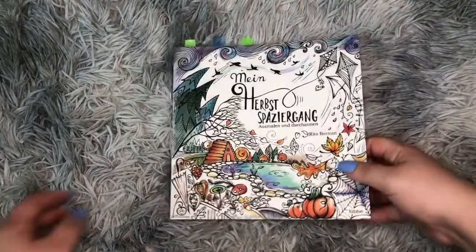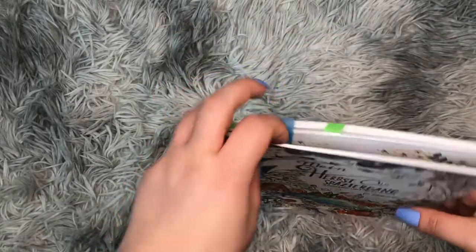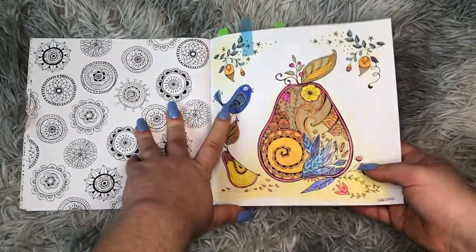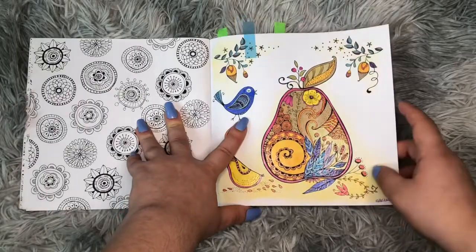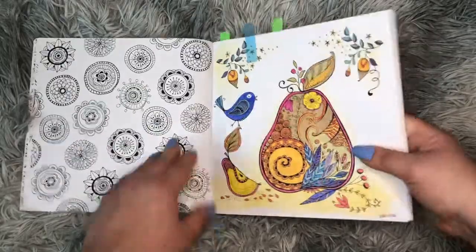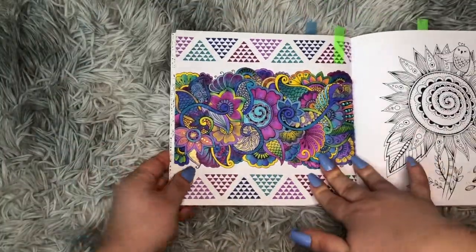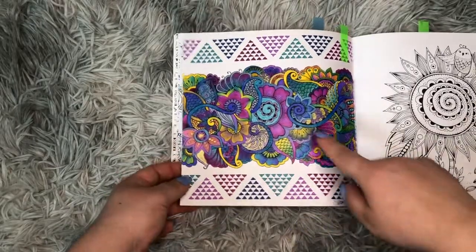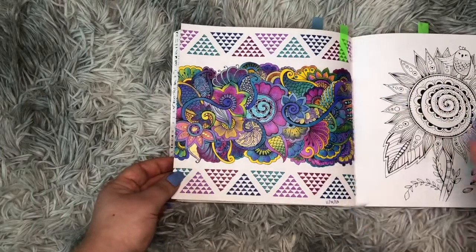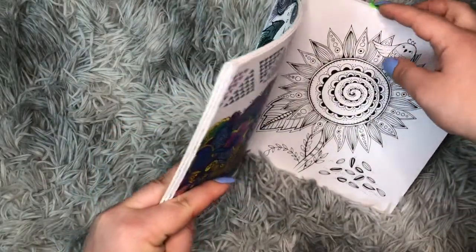Then I have the autumn one, and I did 3 in here. Let's see. I did this pear, and it is all gel pen. Look how shiny. Obviously there's pencil on the bottom, but the pear itself is gel pen. Then I did this one here, which is Arteza's, and some gel pen accents. Look through here. I really like it. I like the colors. They're very groovy. And then one more.